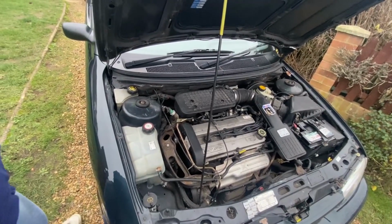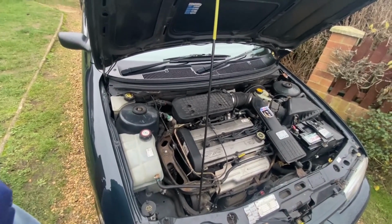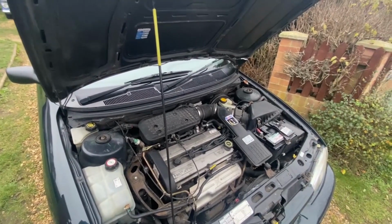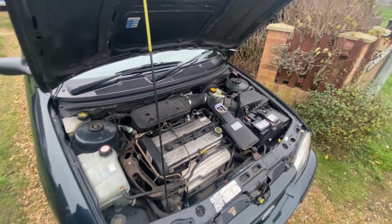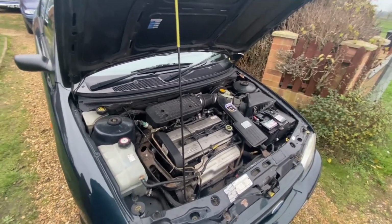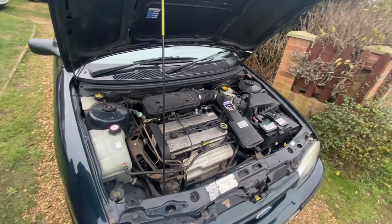After Richard drove it, I drove it to work, and one thing it did have was a stuck-open thermostat. Yes, it did. I got stuck in traffic for about an hour and 45 minutes in it, and it was perfect. It never overheated, was absolutely fine. Drove it the next day, absolutely fine.